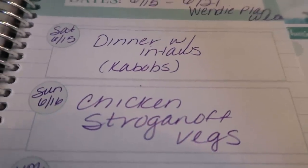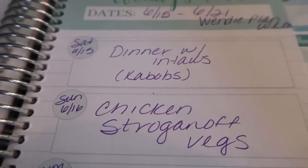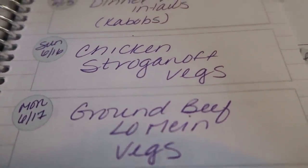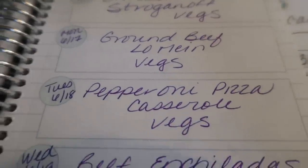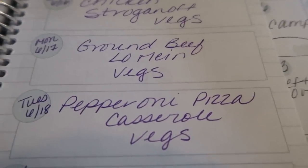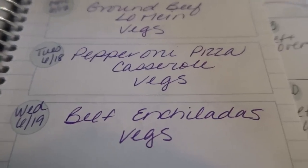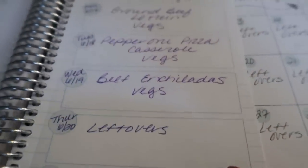And then Sunday, I'm making the Felicia Fitness Health Chicken Stroganoff. I'm gonna make mine just a little bit different, but I'm copying her general recipe, and I'm gonna pair that with some veggies. Monday, I'm going to be making ground beef lo mein. Oh, sounds so good. So a copycat Chinese food recipe, and I'll probably pair that as well with some vegetables. Tuesday, I'll be making pepperoni pizza casserole. Yes, ma'am. That sounds so good. I cannot wait. Again, some veggies on the side. Wednesday will be beef enchiladas, which sounds amazing as well. And that is also paired with a veggie. And then Thursday and Friday are the days that I use leftovers. So that's my meal plan for the week.